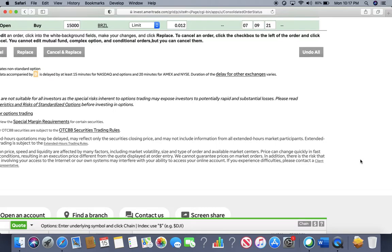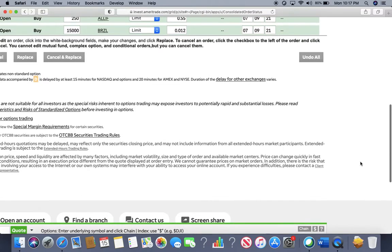So this stock is also in OTC. The trading range was from 0.005 cents to 5 cents, I believe, 0.05. So currently, if you can see, I set it up at 0.012, which is, if you bought at 0.005, a double, right? 100% return. Of course, currently it's trading at 0.017. So if you want to buy it, you can still buy it, but a little more expensive.